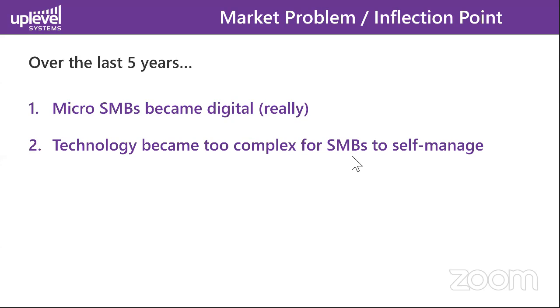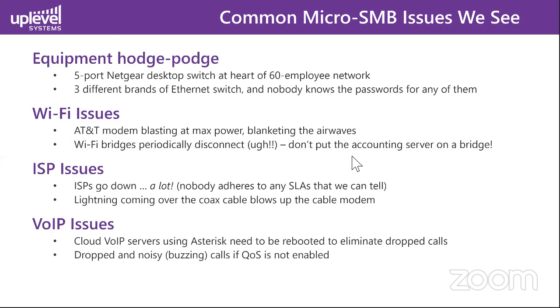and that's why we're all in on managed services. And of course, the challenge for you guys is that you need to have a way to make it affordable for them, both from the equipment side as well as from the ongoing OpEx side.